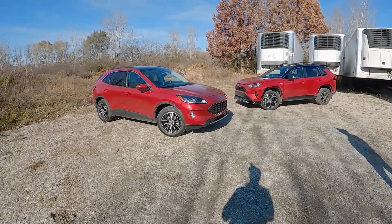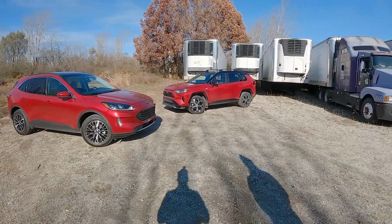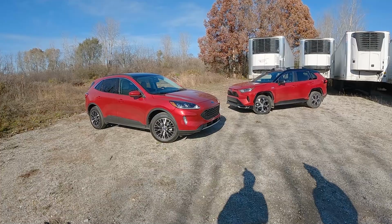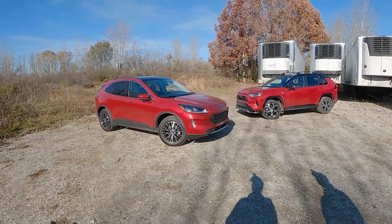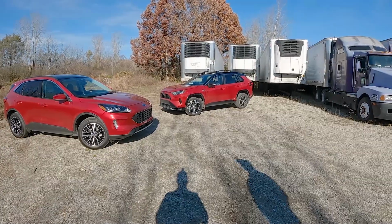They're both kind of neat looking. The Escape looks more of a city car, I would say. This is the SEL trim, so it's not quite the top dog Titanium, whereas we do have a top of the line XSE RAV4 Prime coming in at about $50,000, whereas this one costs just under $41,000. A fully kitted out Escape plug-in Titanium would get you around $45,000, but you'd still be messing with front wheel drive, whereas the RAV4 comes in all-wheel drive standard.